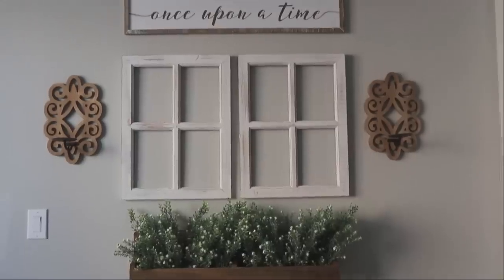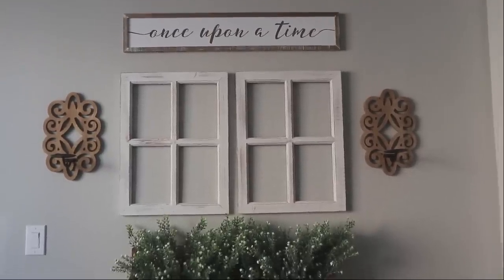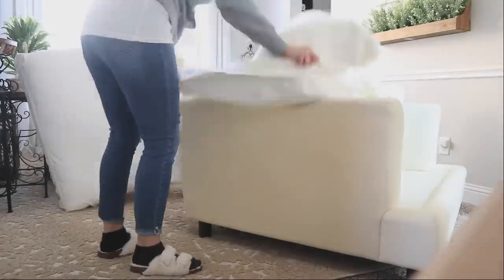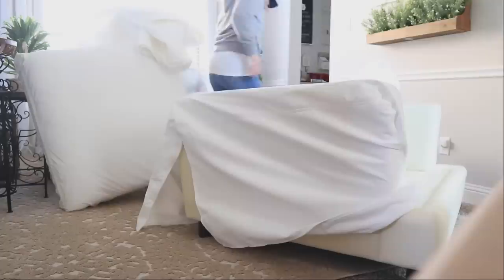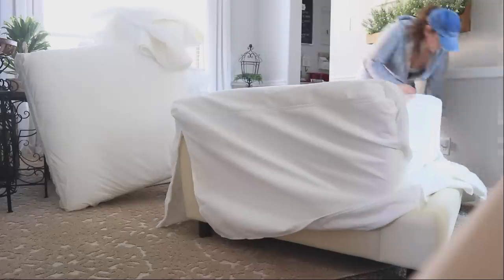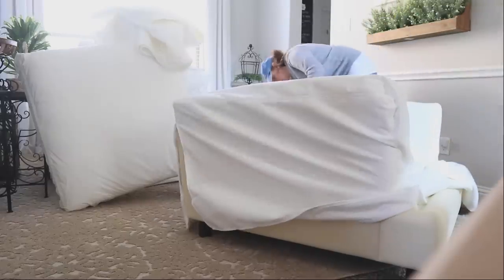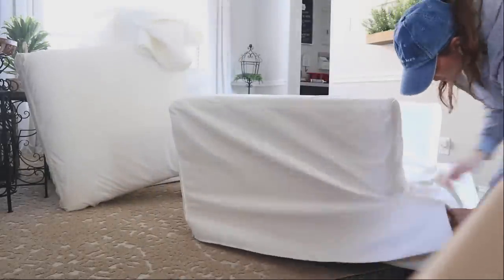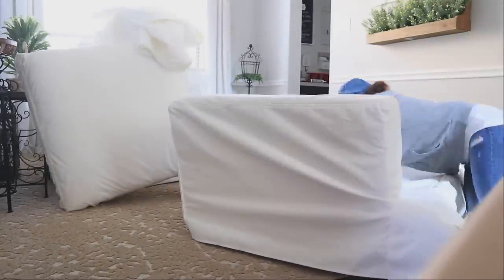So I finally got that part of the wall finished, and then I got this chair in, which I fell so in love with. You can see that it's a slipcover chair, so it came in two pieces. It came with the chair part and then the slipcovers, and you did have to do all that work yourself. I just think it's so beautiful. It's massive too, like two to three people could sit in this chair comfortably together.